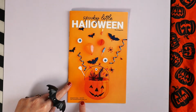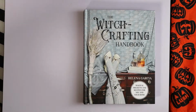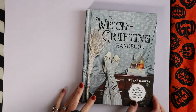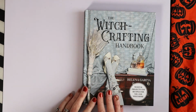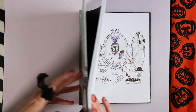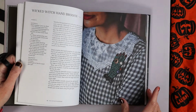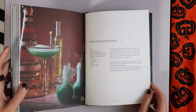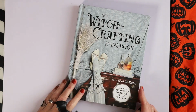This is the inaugural issue from this year. But yeah, we'll leave all the details down below. Absolutely flippin' love it. And then the very last one I have is also one of which I have a flip through. And it is the Witchcrafting Handbook by Helena Garcia of the Great British Bake Off fame. And it's full of cool arts, crafts, skincare recipes, a lot of cocktails, a few mocktails, but a lot of cocktails. So there's that. But yeah, there's super fun things in here.